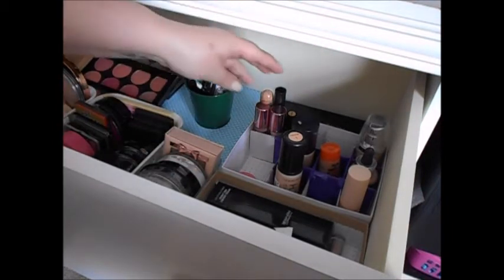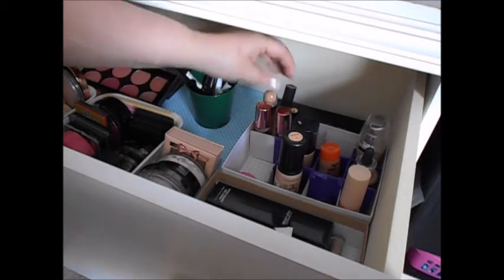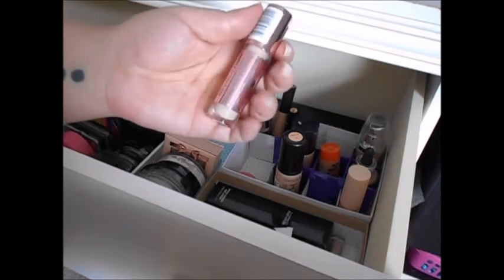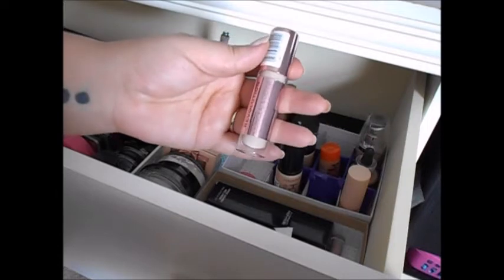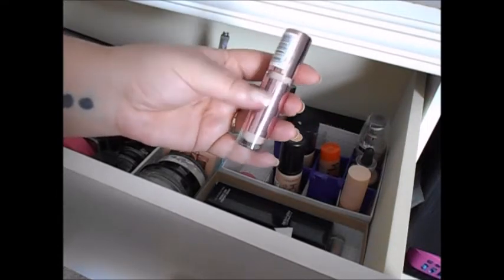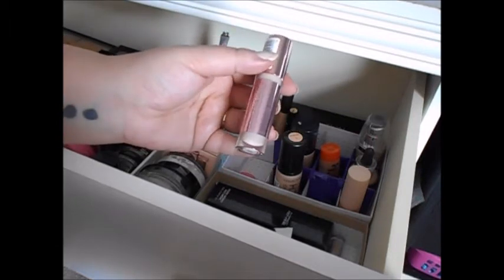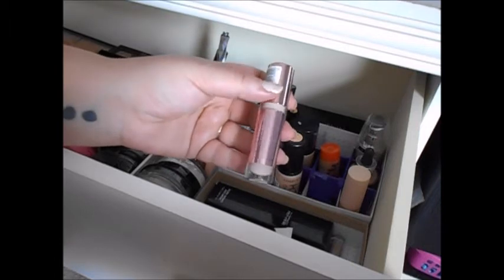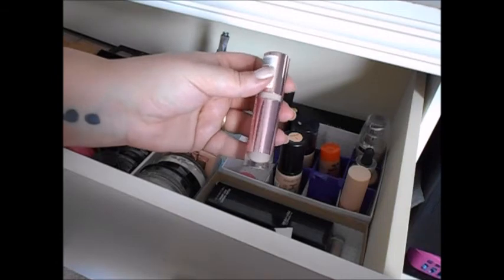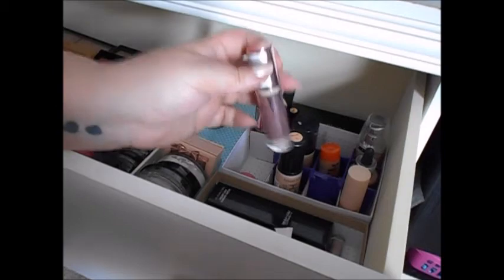And then for concealer, because that other one is about to go, I'm going to go back to the Makeup Revolution Conceal and Define in shade C3. This does give quite a full coverage. So if I feel like I need a bit fuller coverage, I can use this a little bit more to give myself a fuller coverage. But yeah, I think I'm going to pull this one in.